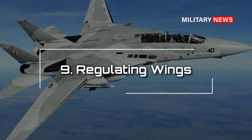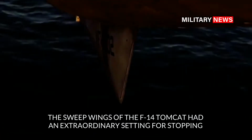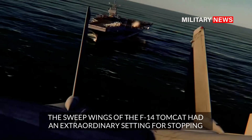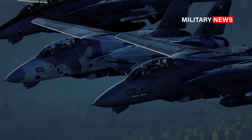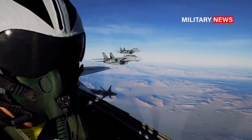Number 9. Regulating wings. The sweep wings of the F-14 Tomcat had an extraordinary setting for stopping. While outstretched was best for low-speed mobility, and tucked in was perfect for supersonic runs, getting the wings past a point that would be valuable for flying allowed the planes to be tucked neatly together.